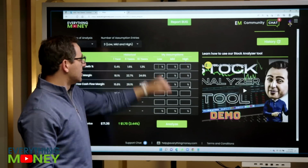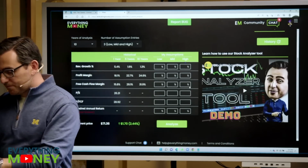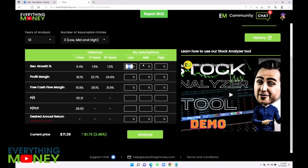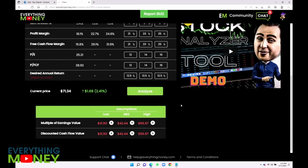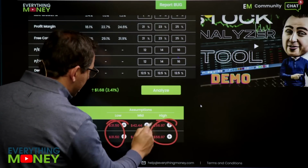That's with some acquisitions. So I'm going to go 1, 3, and 5% revenue growth. Profit margin. I'm going to do 21, 23, 25%. PE, 12, 14, 16. Guys, it's not a growing company. PE should be reflective of growth. I don't see the growth there. So I'm going to stick the PE low. 12.5% returns. Boom. Guys, a low of 30, a high of 57, 42.